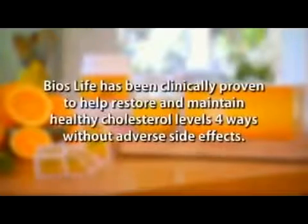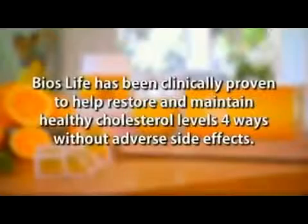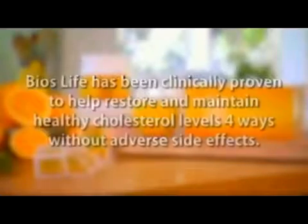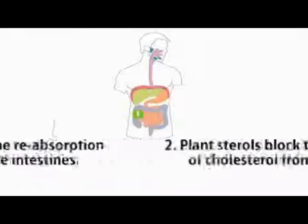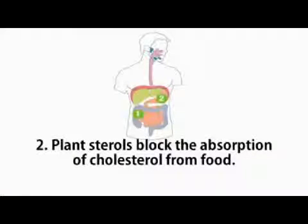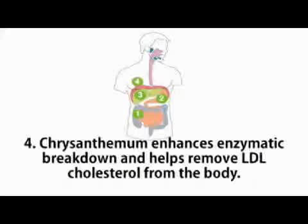BiosLife has been clinically proven to help restore and maintain healthy cholesterol levels 4 ways without adverse side effects. First, fiber helps block the reabsorption of cholesterol from the intestines. Second, plant sterols block the absorption of cholesterol from food. Third, policosanol reduces cholesterol production by the liver. And fourth, chrysanthemum enhances enzymatic breakdown and helps remove LDL cholesterol from the body.